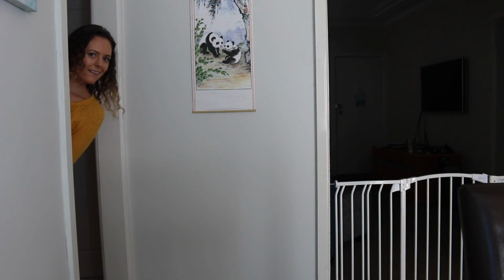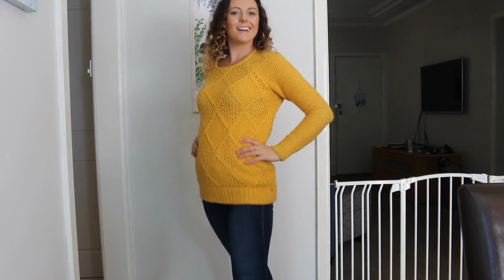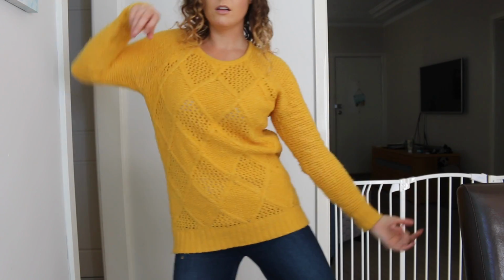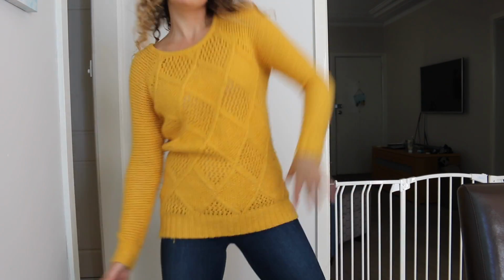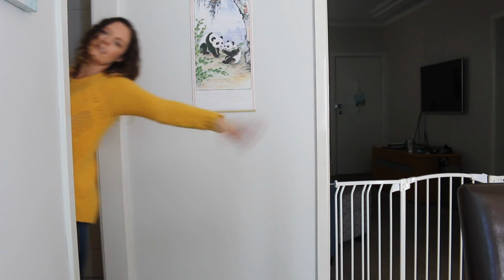Next, we have the classic yellow sweater. This is one of my favorite sweaters because it's really big, it's comfortable, it's super, super soft. I bought this when I was going to Europe as well, during the winter about 2.5 years ago, maybe 3 years ago now, and I absolutely love this sweater. When I feel like wearing something colorful, I definitely will wear this one.